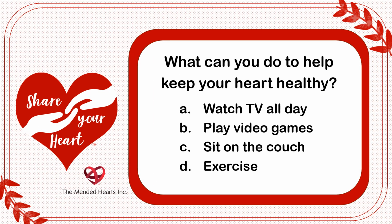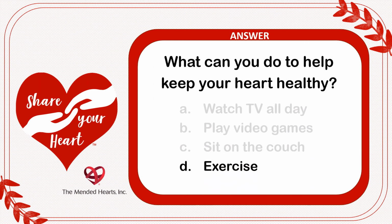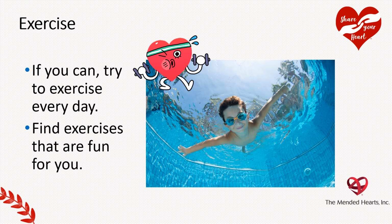Question: what can you do to keep your heart healthy? Watch TV all day, play video games, sit on the couch, or exercise? Hopefully that was easy and you said exercise. If you can, try to exercise every day. Find exercises that are fun to you and you are more likely to exercise. There are guidelines as to how much exercise each person should get on cdc.gov. You can also talk to your doctor about what kinds of exercises are best for you.